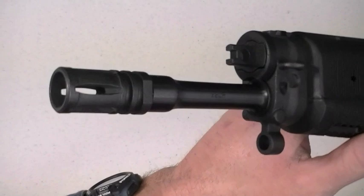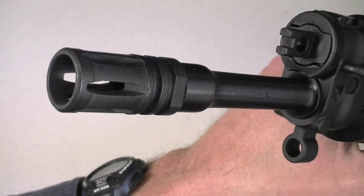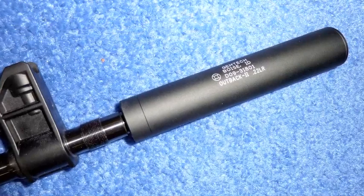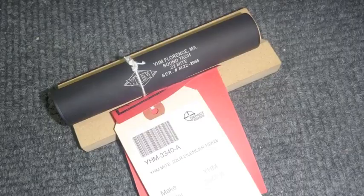I love the shape of it too. Very A2 birdcage-like off an M4. No problems there. And by the way, that is standard half inch by 28 threading. So if you want to throw on a suppressor, you can do it with your 5.22. And yes, it's reliable with a suppressor on from all reports. Gemtech, AWC, YHM, whichever one you choose, Tactical Solutions. Lots of good 22 suppressors out there. Awesome. Value is good for what it is.